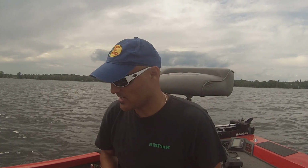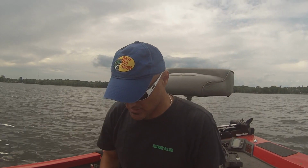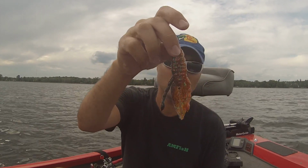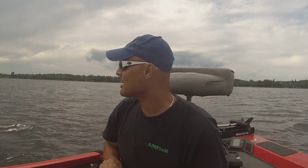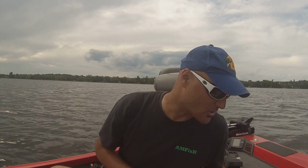Third one was a creature bait. Newer color on the market that I think is fantastic by Berkley. Unbelievable, good body on it, great action, great color, and I've caught some smallmouth on that today as well. So I had a plan of attack. I wanted to come out and use a certain amount of baits, a certain amount of colors for my outing.